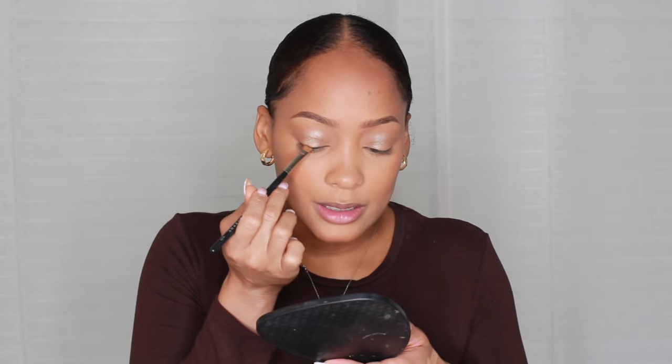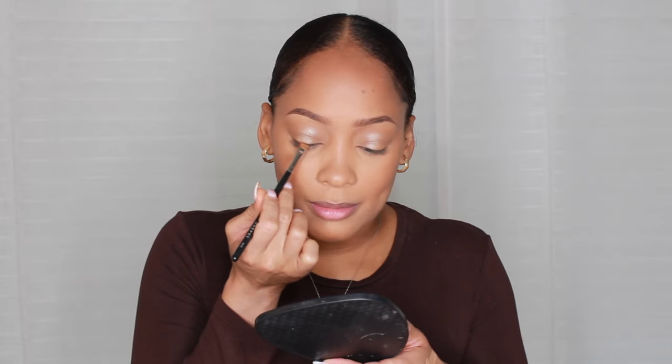That looks bomb. So next, I'm gonna use this dark brown shade and lightly press that into my lash line. I don't wanna use black. I wanna, you know, stick to these warm brown shades. So I'm just going to use like a skinny line brush and press that dark brown shade on my lash line.